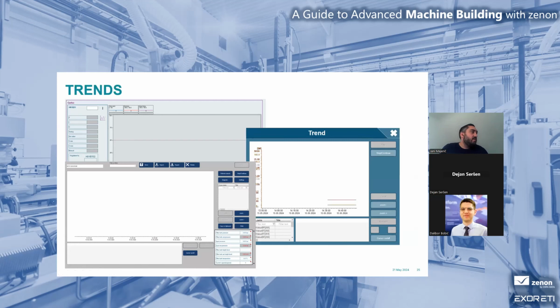And then with the trends, we had them before, but they were a lot harder to implement, especially with B&R. With Siemens, it was easier, but with Zenon, it's a lot easier to do. And we have a couple of different trends. Like this is a pop-up version that already has predefined values that the operator needs to check, and he can also customize it if he wants. Then we have this trend here that's a quick trend. It only shows 10 minutes, and we use it to set up the PID systems. And once you set up the PID, you can quickly see all the changes that are happening and adjust accordingly.